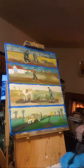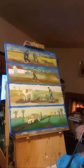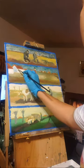Add a little bit of gray into our house here. So let's paint over with a little bit of gray.